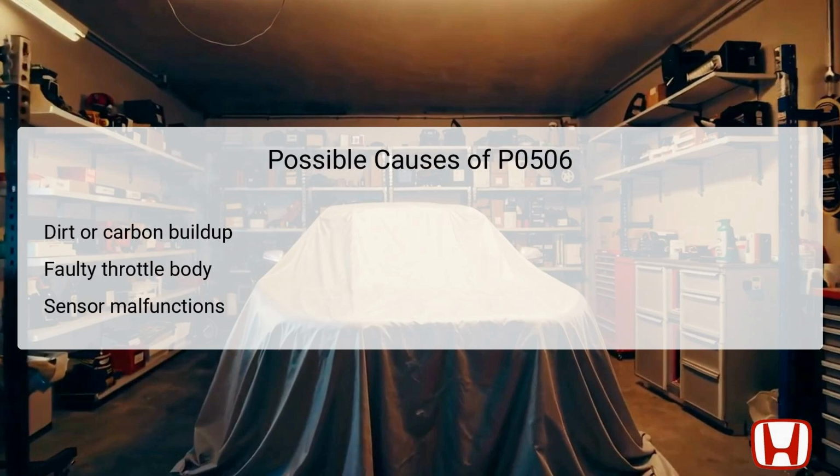Several possible causes can lead to the P0506 error. One prevalent issue is dirt or carbon accumulation in the throttle body, which can obstruct airflow and disrupt idle control. This buildup typically happens over time and can alter throttle operation. Another possible cause is a faulty throttle body itself. If it's damaged, it may not respond accurately to the engine's demands, leading to incorrect RPM readings.